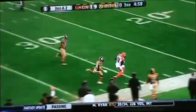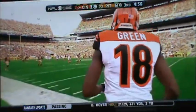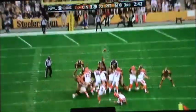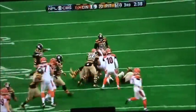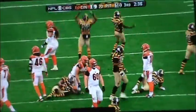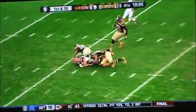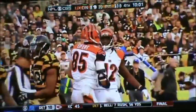Dalton. Deep. And it's caught. A.J. Green. An enormous play. 42-yard attempt for Mike Nugent. It's blocked! They block it! Regulation. Caught by Eifert at the 16, gain of 24.